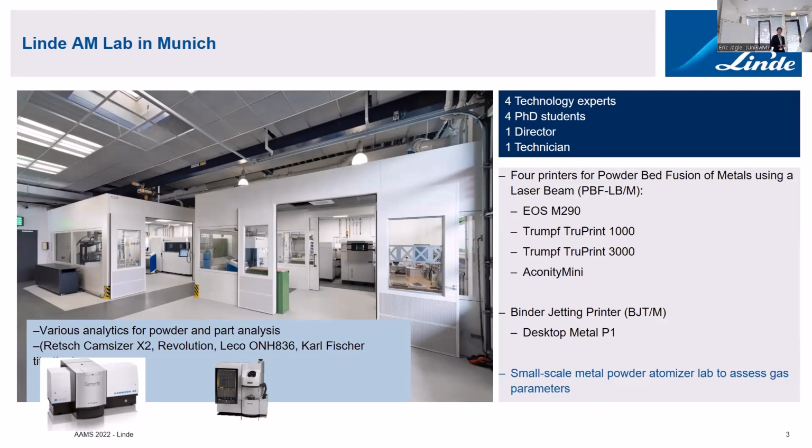And we have a brand new lab with a binder jetting printer, and we are also working on a small-scale metal atomizer lab to assess the gas parameter. In addition to the machines, we have various analytics for the powder and the parts, to control and monitor the powder quality before the job, after the job, all the time, and as well to check how the parts look like. We have a metallographic lab.